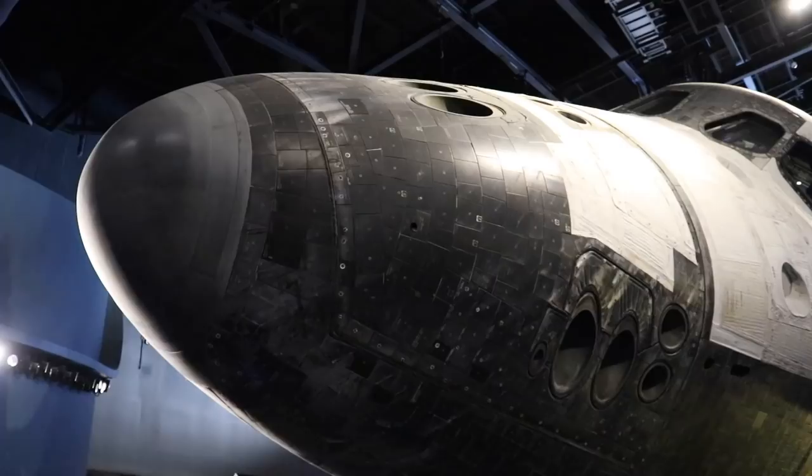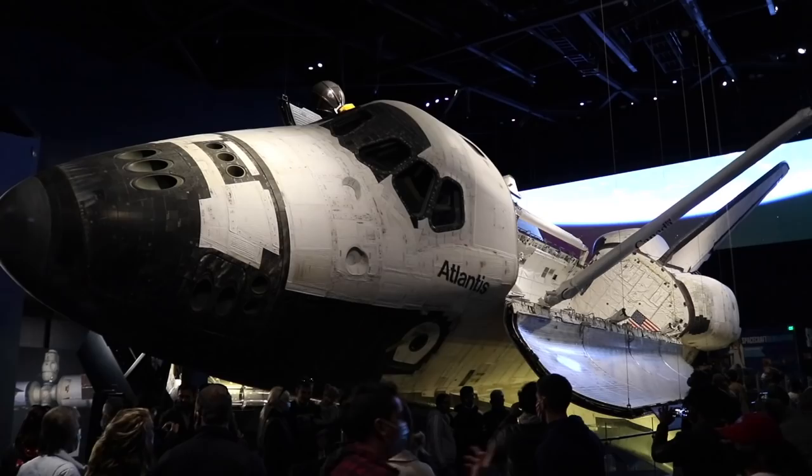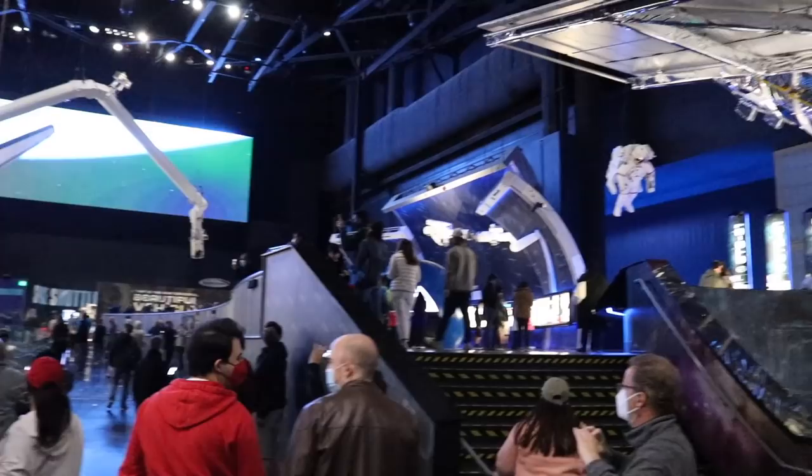Look how big this is. Oh my gosh. Got my back against the wall. This is pretty much the widest angle I can get you right now. We're gonna climb up here. There's gonna be a better view up there of Atlantis. And over here, looks like there's a satellite.